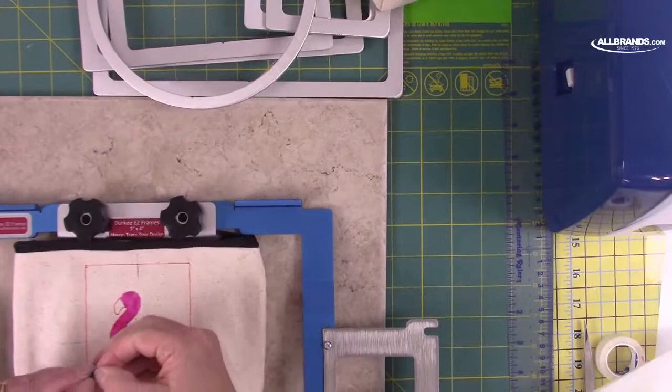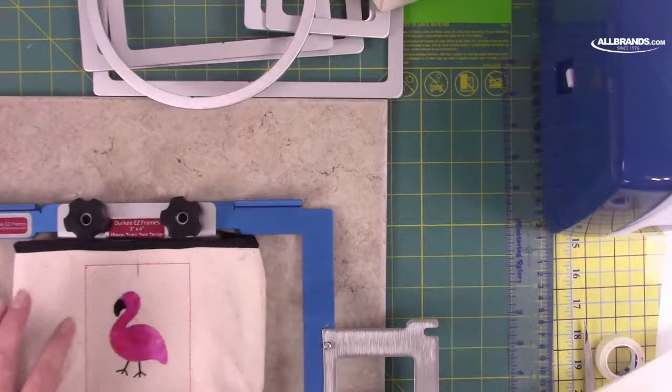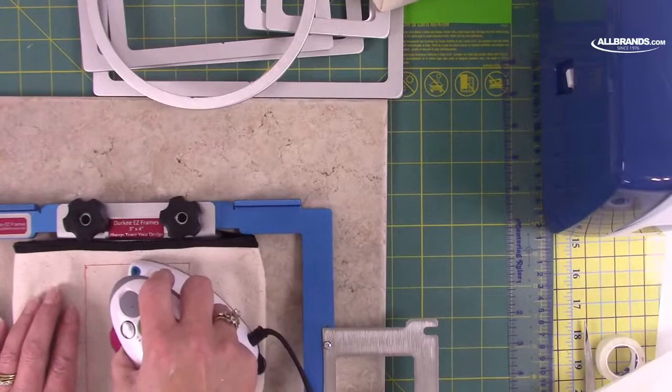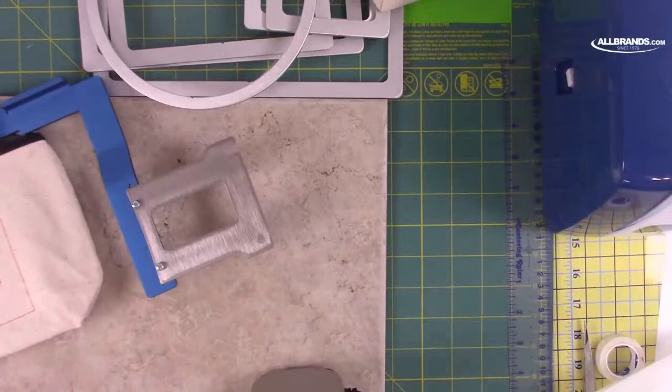So now we're going to put our beak down into its position. And if you want to know what yours is going to stitch like, I always suggest doing a sample on something that you don't care about first, just so you know how the design's going to stitch. It makes life a little easier and lets you know whether you can skip a step, just like I did. Okay, so we're down and we're ready to go back to the machine.